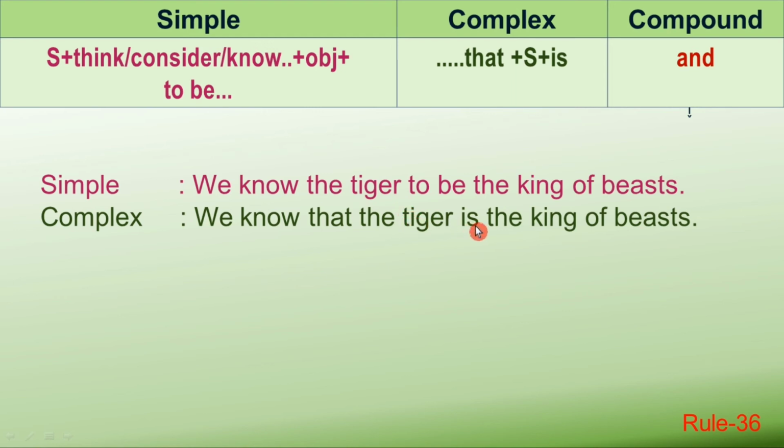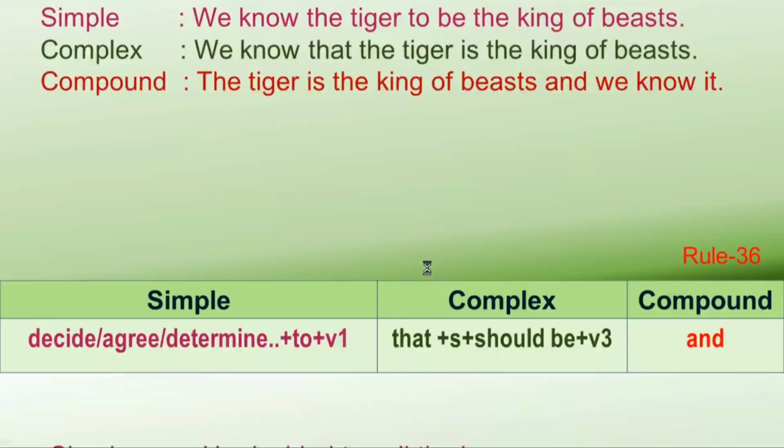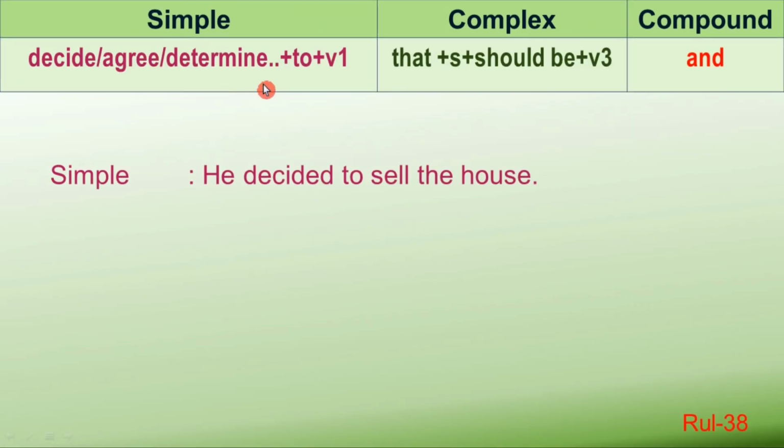The subordinate clause has been written excluding the conjunction "that" at the beginning of the compound sentence, and the main clause of the compound sentence has been shifted after the conjunction "and". The rule is based on the infinitive after the verbs decide, agree, determine. The complex sentences will follow the instruction: that plus subject plus should be plus verb 3.